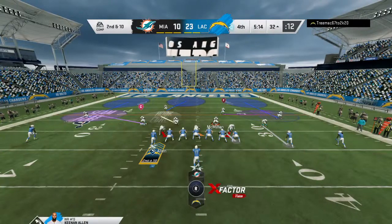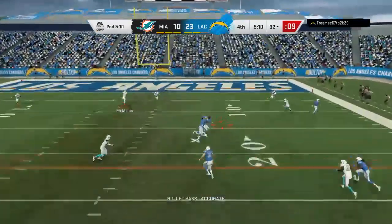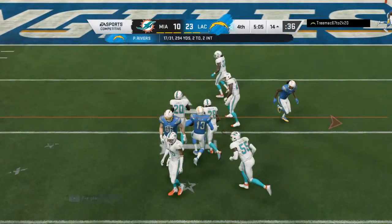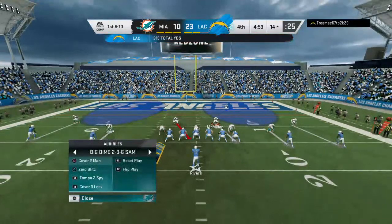55's my guy, 55. Let's go, tackle. Let's go. We got this. To throw again. Rivers. Right back for Allen. This time he finds him complete. And he's got another 1st down as he's brought down at the Dolphins' 14.